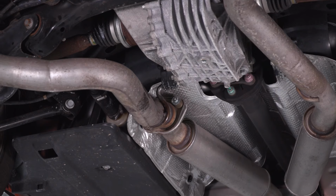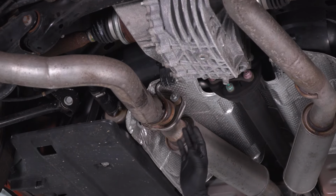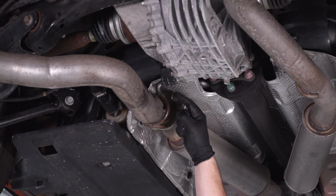So now you can grab a hanger removal tool and head back toward the middle section of your exhaust here. Now on the driver's side, you have this flex tube. Directly above that, there's a hanger into the isolator. I'm actually gonna pop this guy out.